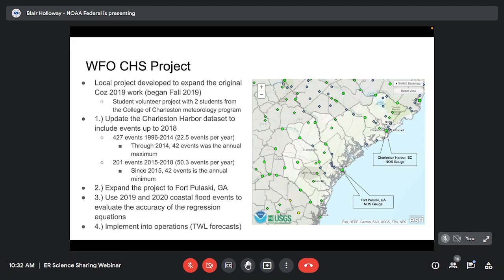And this was important because we had 427 events from 1996 to 2014, or an average of just over 22 events per year. But as you remember from the very first graphic, we've had a real explosion in the number of events just in the last few years. If you look at the 2015 to 2018 time period, we averaged just over 50 events a year, so twice as many as the original data set. And to underscore that point, through 2014, 42 events in a year was the annual maximum. Then from 2015 to 2018, 42 events in a year was the minimum across that time period. So a real increase in the number of events that would be used in the actual analysis.